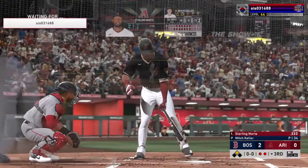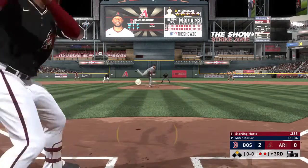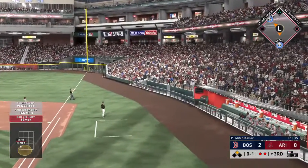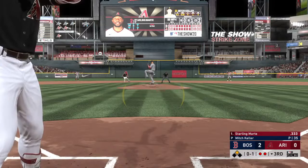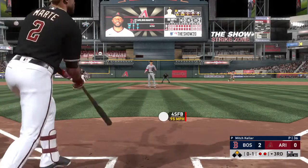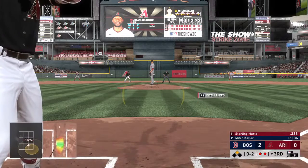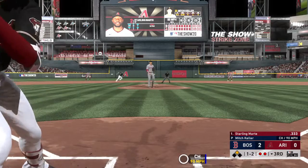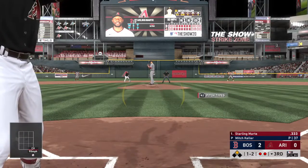Now in the box, Starling Marte. He drew a walk his first time up. From the belt, kicks and deals. Behind 0-2 now. From the belt, the pitch. Change up, and he ain't buying it. 1-2. Well, that's a pitch right there you gotta just lay off.